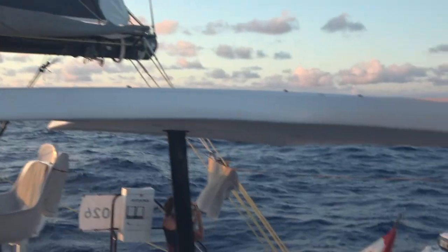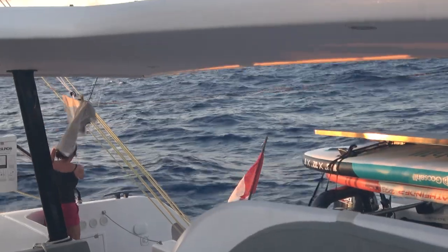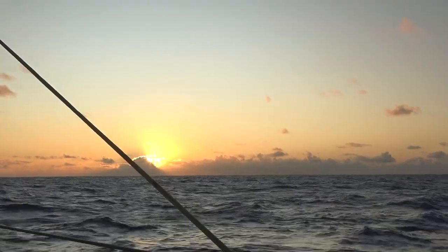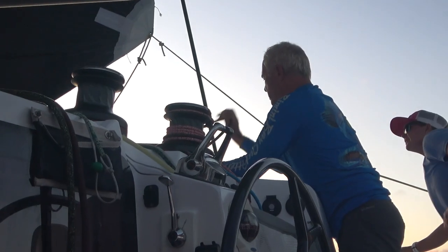Okay. Lisa's pulling in the fishing rods. Would have been easier to reef the main if we had turned around and faced into the wind, but then we would have been going in the wrong direction. And why waste time doing that? Let's do something a little more challenging.